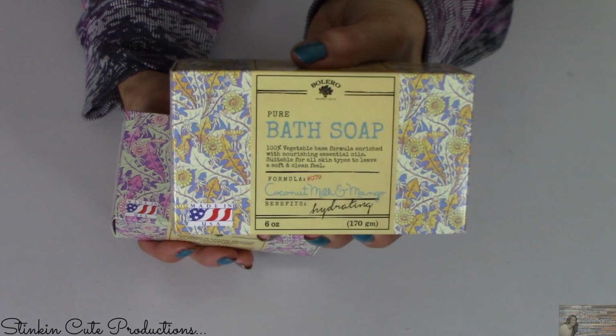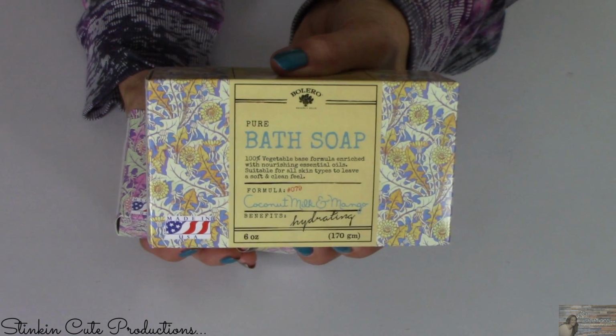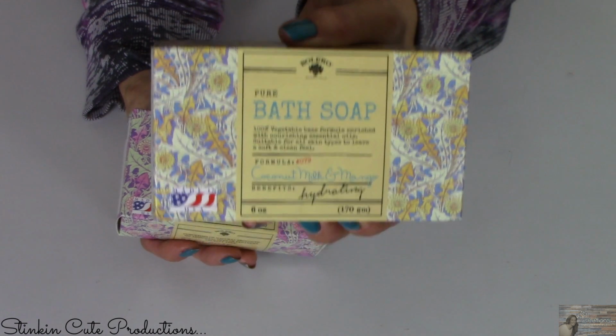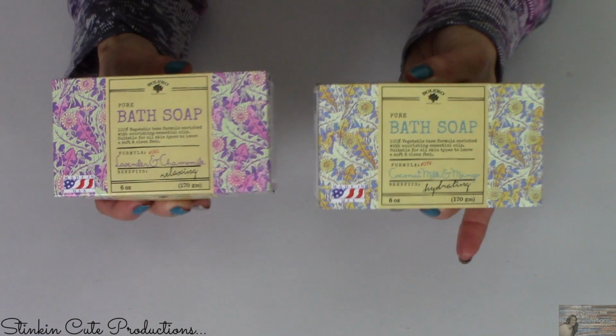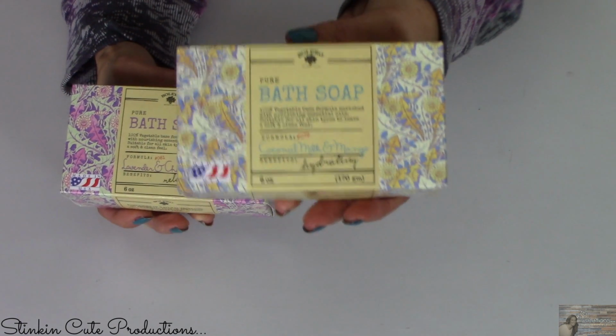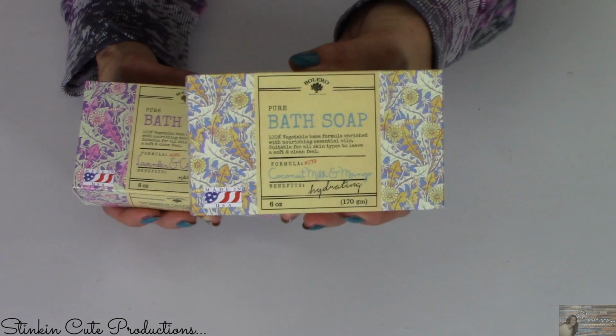And they also had this coconut milk and mango. This one smells absolutely amazing. I am really keeping my fingers crossed, hoping that they get more of this line in, because these 2 scents are amazing, but I gotta say, this is the front runner to me. This coconut milk and mango, loving it.